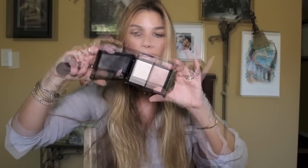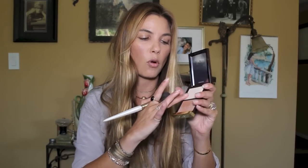I've been working with the Tom Ford Mood Light. This is the Skin Illuminating Powder Duo. It has a very light, pale champagne gold shade up here and a deeper rose gold tan below. Both of these shades are translucent and will work with a variety of skin tones, but they are meant to be highlighters, not bronzers.